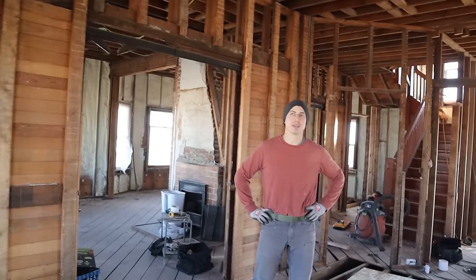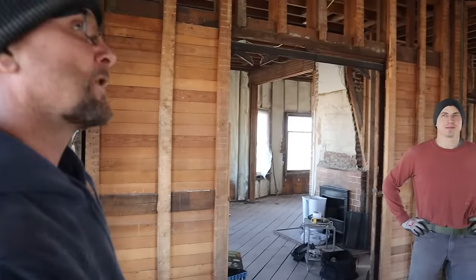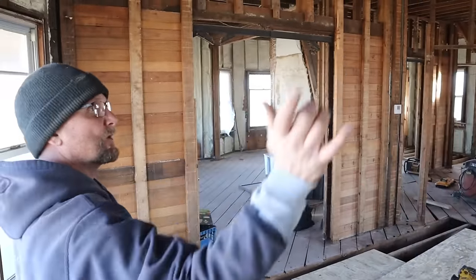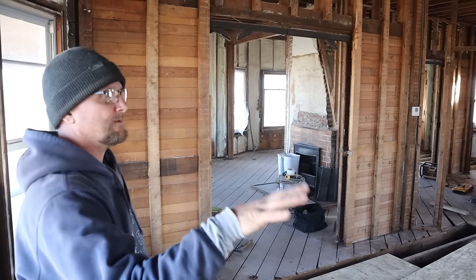How are we going to do that? We're gonna put a micro lam across the top. We're gonna screw it into the studs and put cripples on the side to carry all the weight.